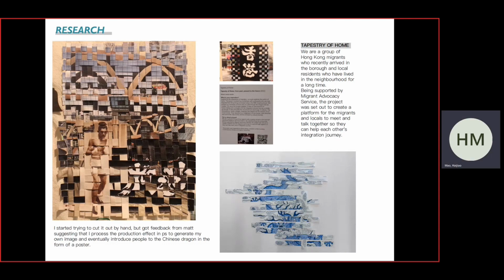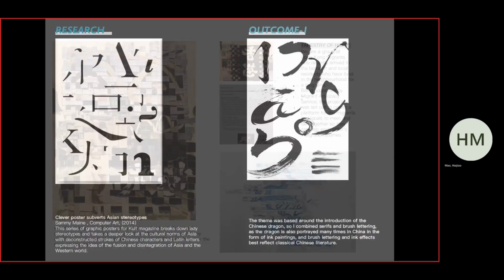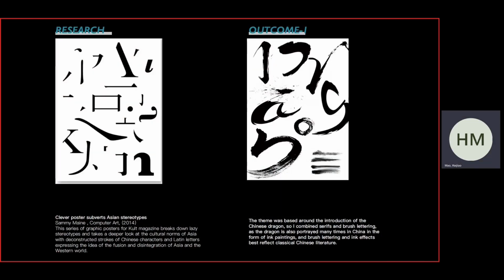So I started trying to cut my work out by hand, but I got feedback from Matt suggesting that I process the production effect in Photoshop to generate my own imagery and eventually introduce people to the Chinese dragon at the front of the poster. And this is a more clever poster.